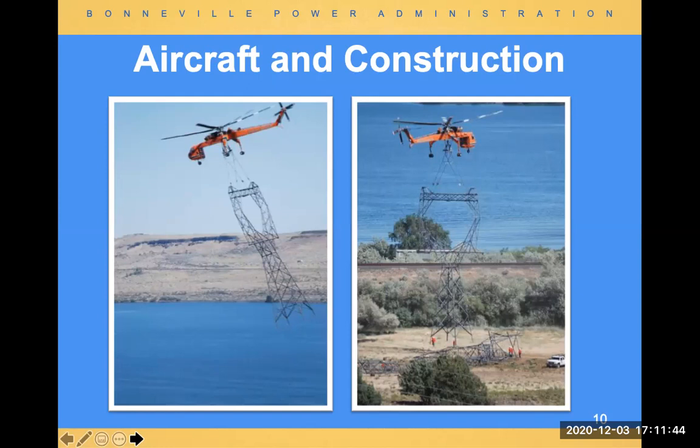So have you ever wondered how those big transmission towers get built? Well, let's take a look at a video showing this process.